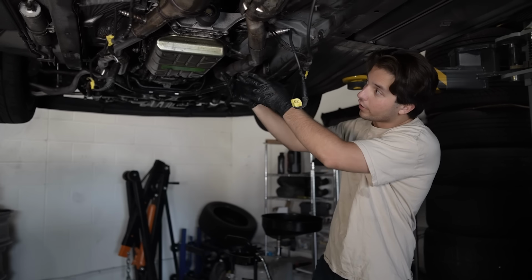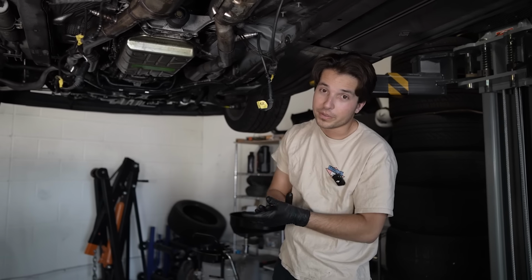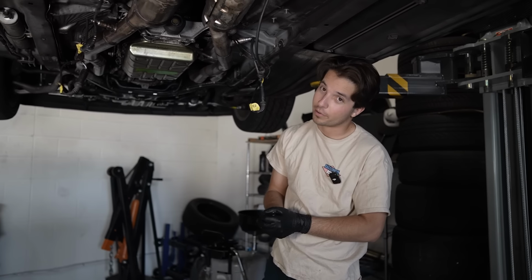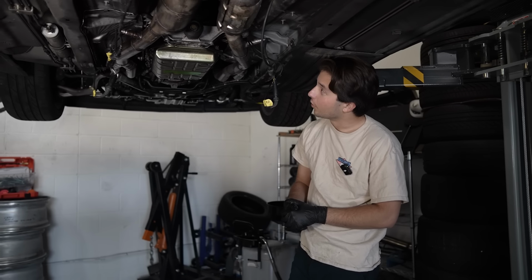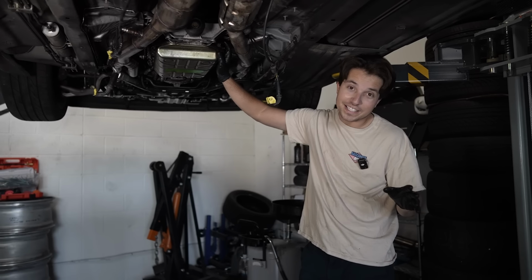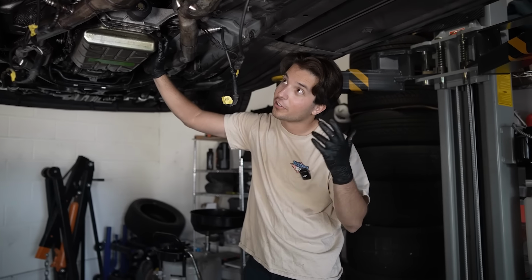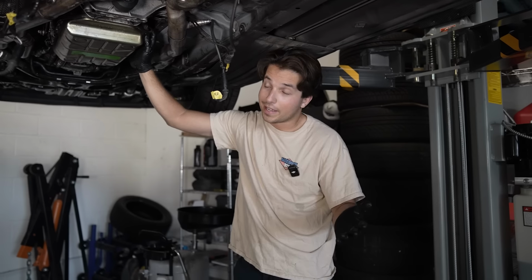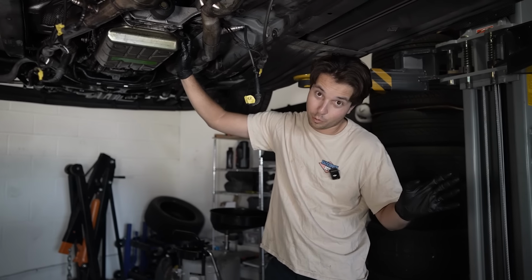Basically, when you run the car, the fluid starts moving to other parts of the transmission, and you wanna make sure it's completely full. You don't wanna overfill, because then you'll start bursting seals. You don't wanna underfill, because then you burn up the transmission. So we gotta be careful. And once again, guys, remember, we don't even know if this transmission works. We don't know if it's got 300,000 miles on it or what. And we don't even know if the motor works, so it's supposed to, so we'll see.